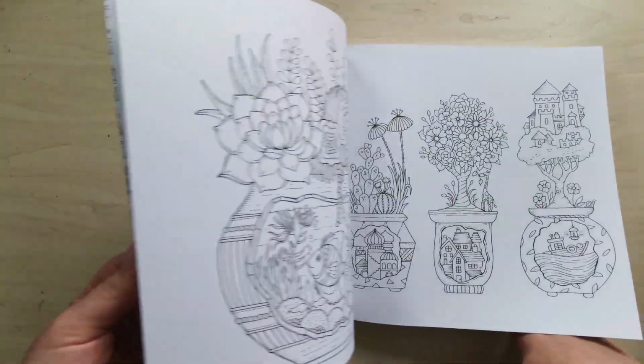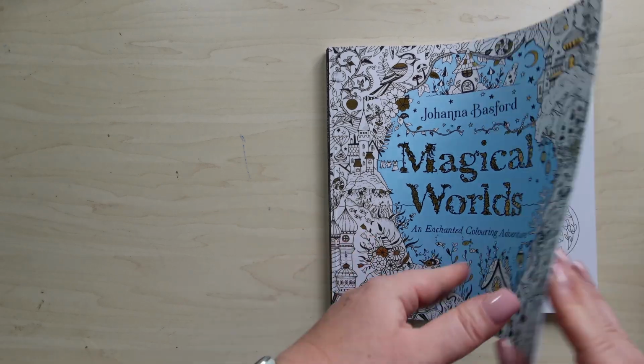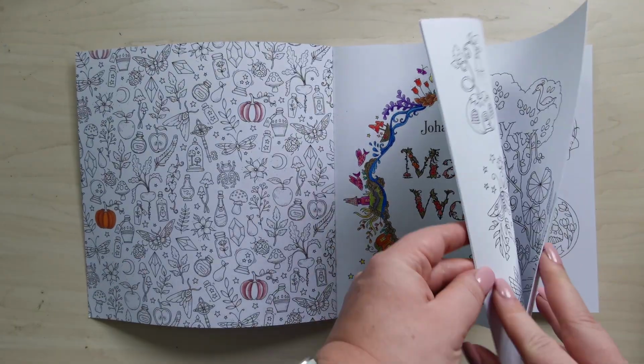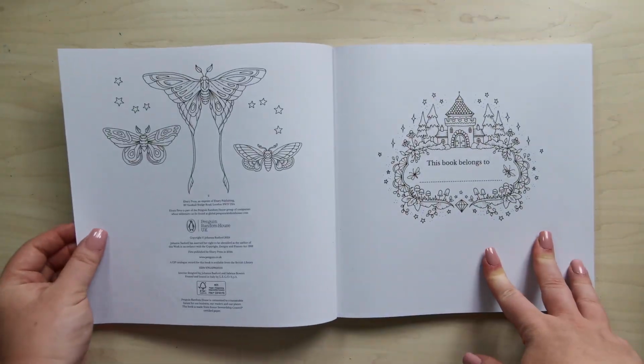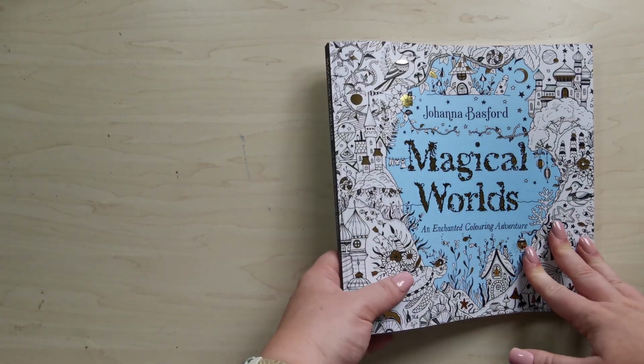But yes, so this is a lovely book by Joanna Basford, and obviously I never had it when I was colouring before. I think it was released in 2024, if I'm not... yeah, 2024, so obviously I did not have this one.